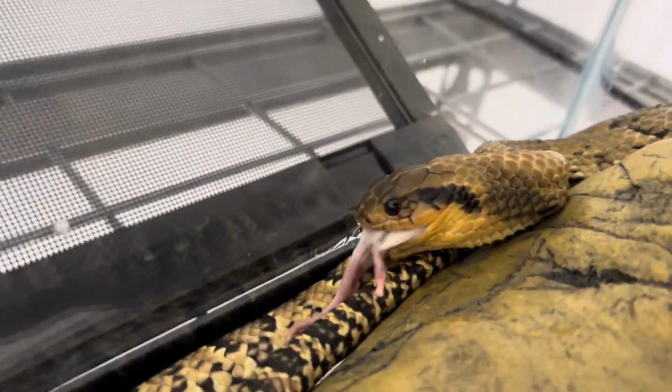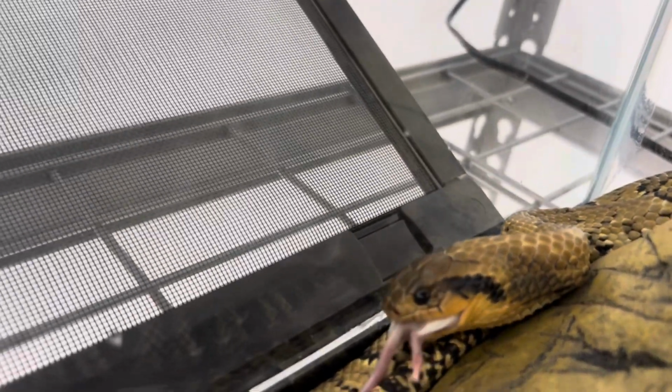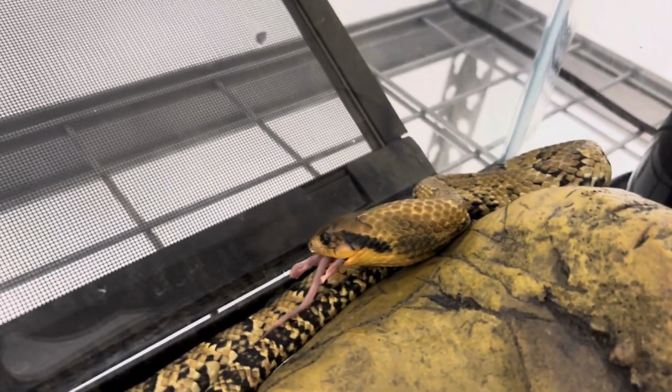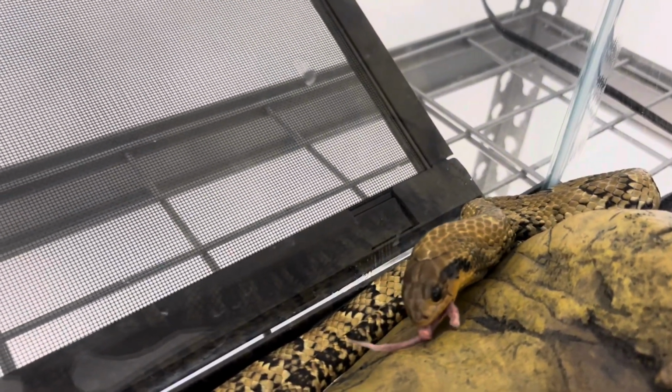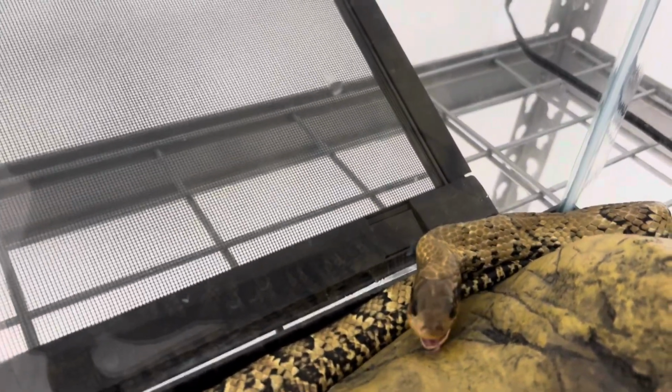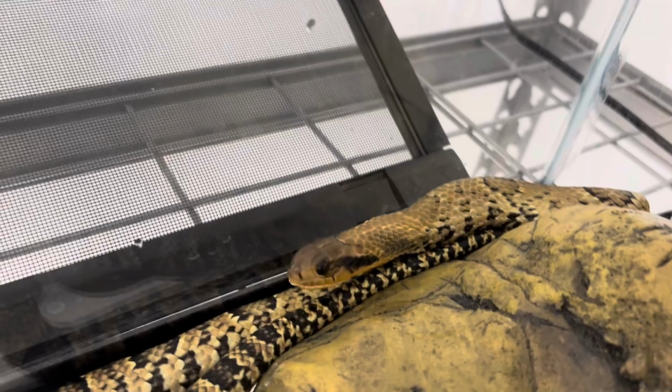There we go. Wow. Look at that. He just grabbed it and gobbled it down. Look, didn't even constrict, didn't do nothing with it. Showed no mercy to that rodent. Look at that, just freaking took it. Already gone. The second he grabbed it, half of it was already in his mouth and he just started going.